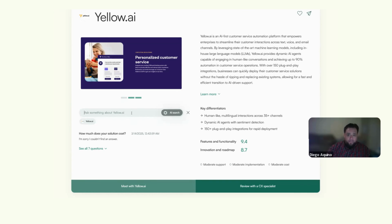So let's ask, which CRM do you integrate with? I know this is a very important question, especially if you're a contact center leader. You want to make sure that the tools you're looking for are integrating with your current tech stack. We don't want to, of course, have to rip and replace or mess up anything if it's not broken. So that's one of the reasons why integrations are very important.